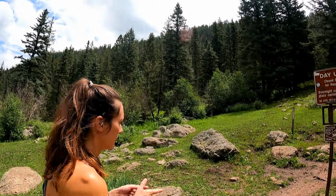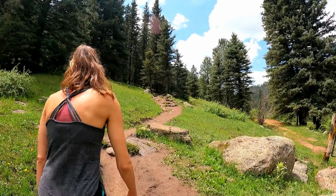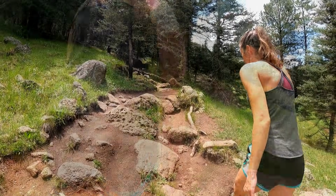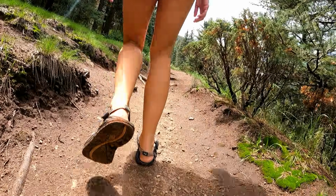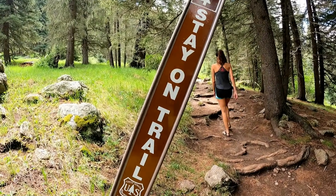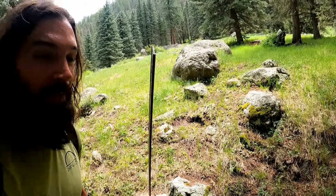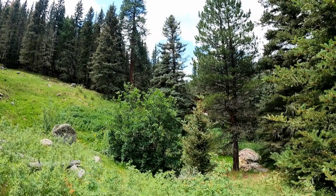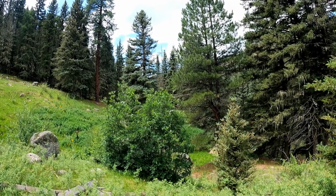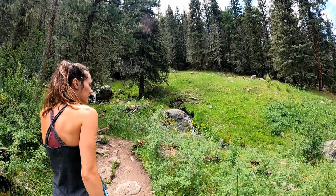You're supposed to go this way on this trail. That looks a lot more traveled than where Kellie and I were going. Yeah, it looked like that was just cattle that traveled that way. It's interesting. Oh, pretty. It is pretty. Where's the cabin right there? What we were talking about. Dang.